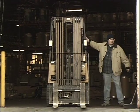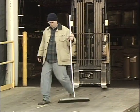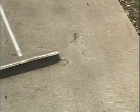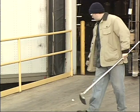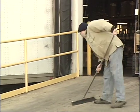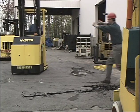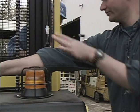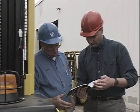Before driving on a ramp, clear any obstacles in your path and check the ramp for puddles, ice, or snow. There should be nothing at the top or bottom of a ramp that could make a vehicle slip or tip. Be especially careful on steep inclines. There are some lift trucks that should only be used on flat surfaces. Consult your operator's manual or talk to your supervisor if you have any questions.